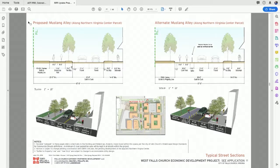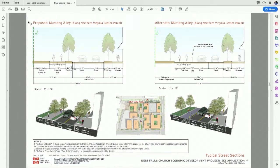We've widened the track, and it's now more of a shared use path. So both cyclists and pedestrians would be expected to use that until Virginia Tech does their development, and it's expected that they'll put a sidewalk along there. But until then, it would be a shared pedestrian and bike path. So we think this is another overall improvement to the plan, and it came out of comments from the public.